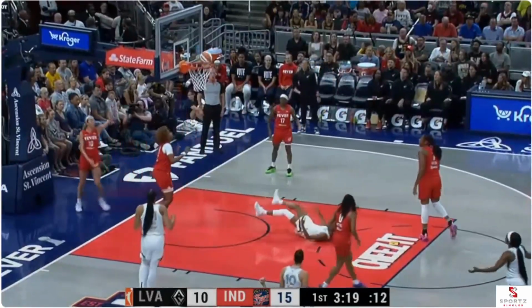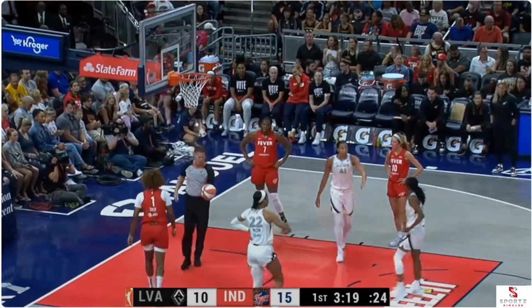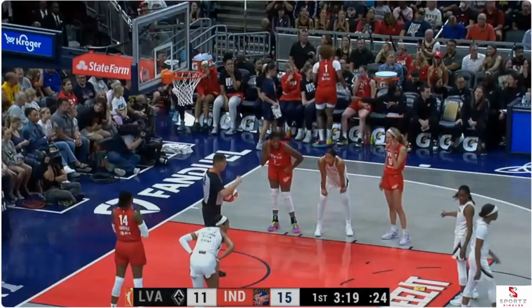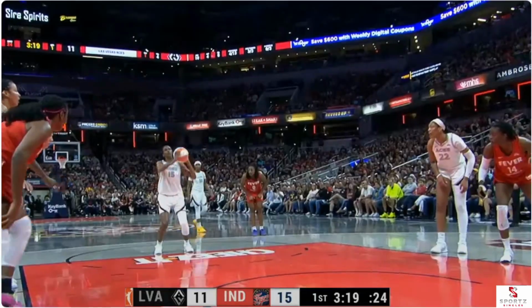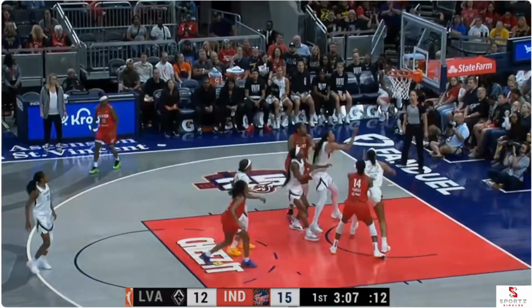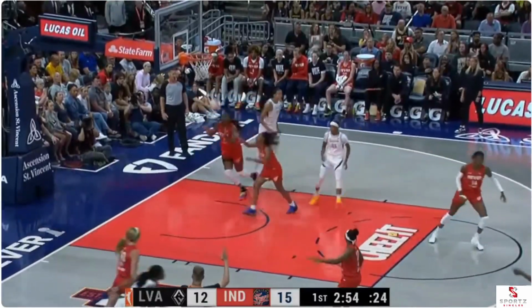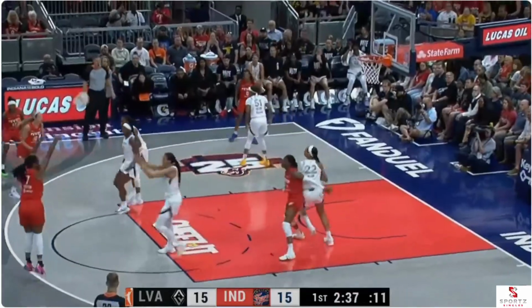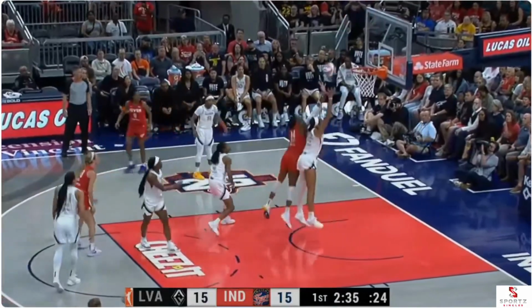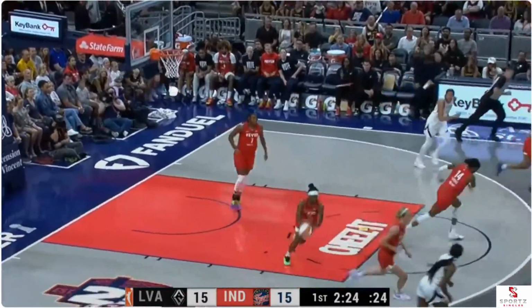Hayes on the aggressive drive, runs into Hull. Open jumper. Well, Tiffany to have the chance to come back and play for an organization in Las Vegas. She wasn't yet a part of the Aces. Mitchell off the screen, pulls up, shot too strong. Young leaves it, and it's a three ball for Hayes. Boston steps into a three. It's where Wilson has thrived. Can't knock that one down.